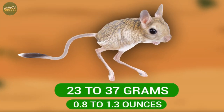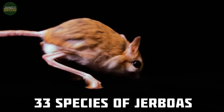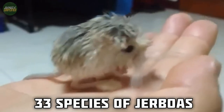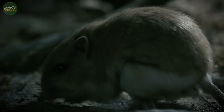Weighing between 23 to 37 grams, 0.8 to 1.3 ounces, these rodents are light on their feet, an attribute that complements their hopping lifestyle. Their physical appearance is as intriguing as their size. There are around 33 species of jerboas, and each species has its own adaptations and challenges depending on its specific habitat. These rodents possess a unique combination of features that make them well suited for life in the desert.